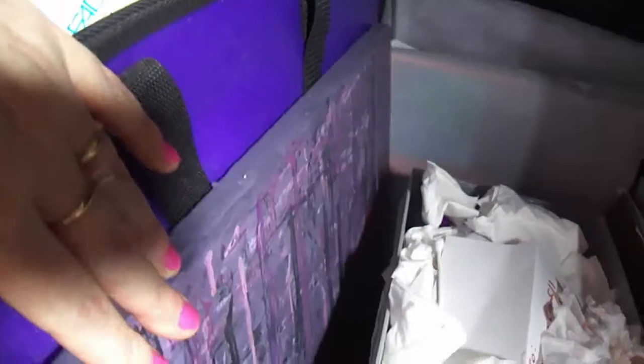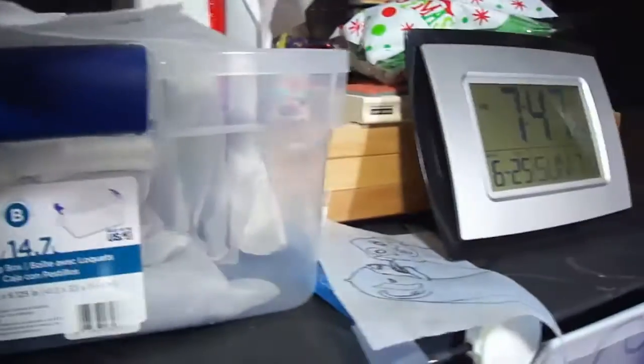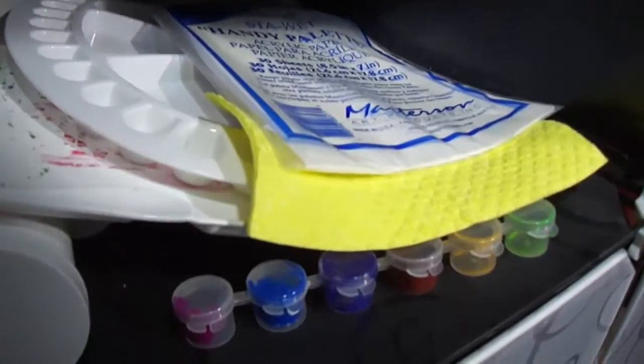Some nice Fabriano paper and some finished canvases, some artworks all ready to go to new homes. Up here is some more finished artwork ready for new homes and a colored pencil case that has no colored pencils in it because they're all on my desk. I've got some extra palettes and Stay Wet sponges for my Stay Wet palette. And my Inktense pencils are in that handy dandy little box to go because sometimes I go to my mom's and stay with her, and that just makes it easy for me to grab and still be able to work on some art while I'm there.